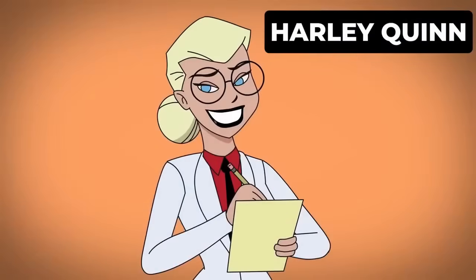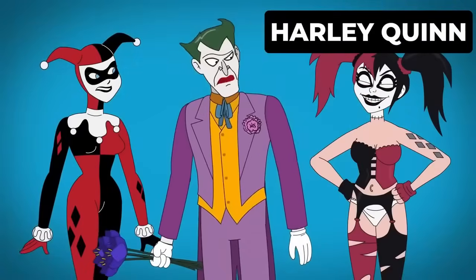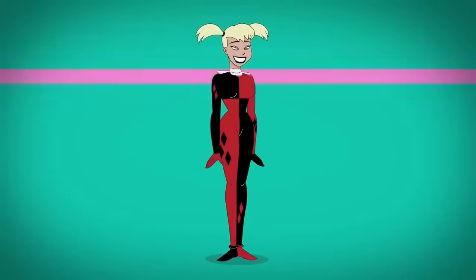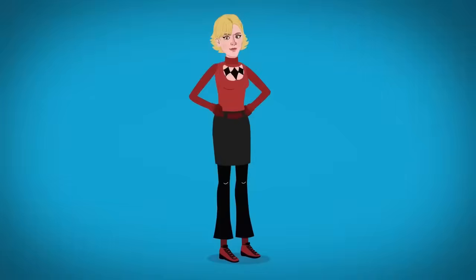Harley Quinn, originally Harley King, debuted in the 1992 Batman animated series before joining DC Comics. Her evolution into an iconic anti-heroine spans comics and screens.